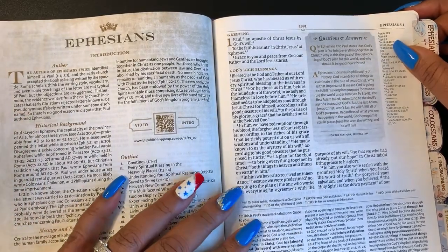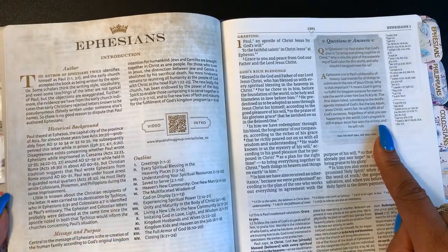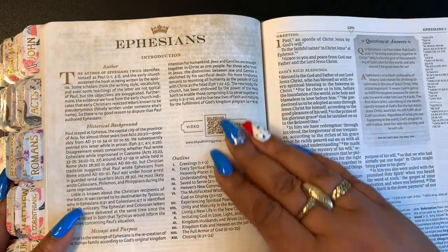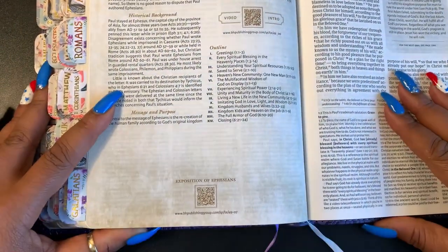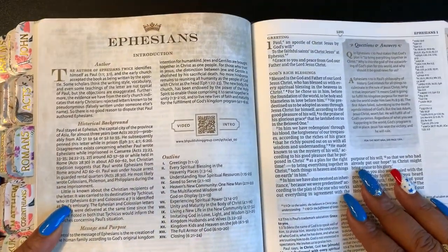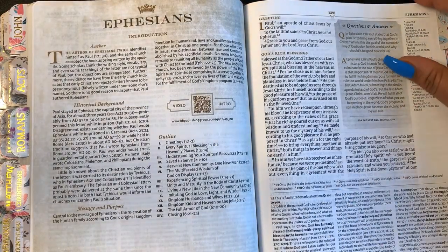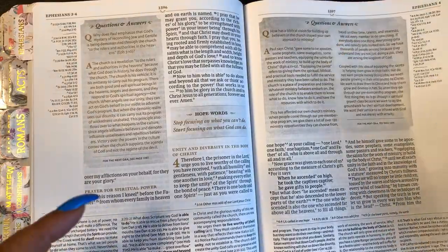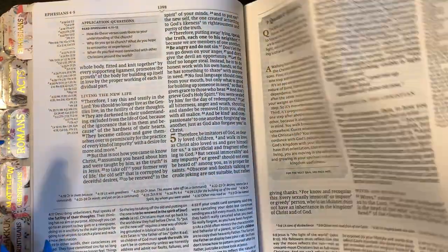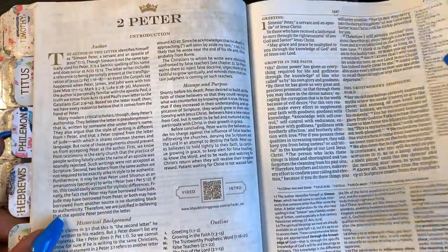This gets me excited. Questions and answers again. You have your full introductions. Look how elegant these pages are, y'all. Scan that, sit down and read. Get your Bible and your highlighters out, and you're about to have a ball in the Word of God. Set aside your own personal time. Say, I've got two hours to get this done, about to do this study. Pick a book, or pick a topic and get in it. Learn all you can learn. No excuse.